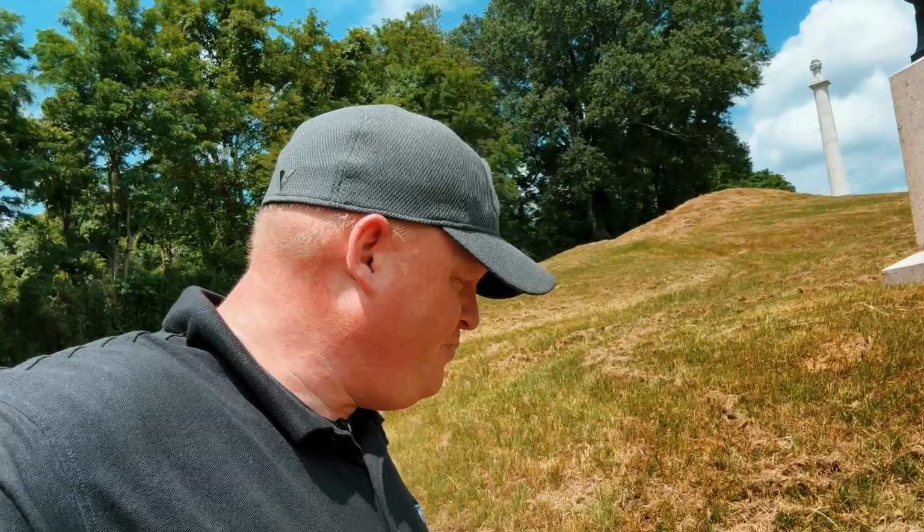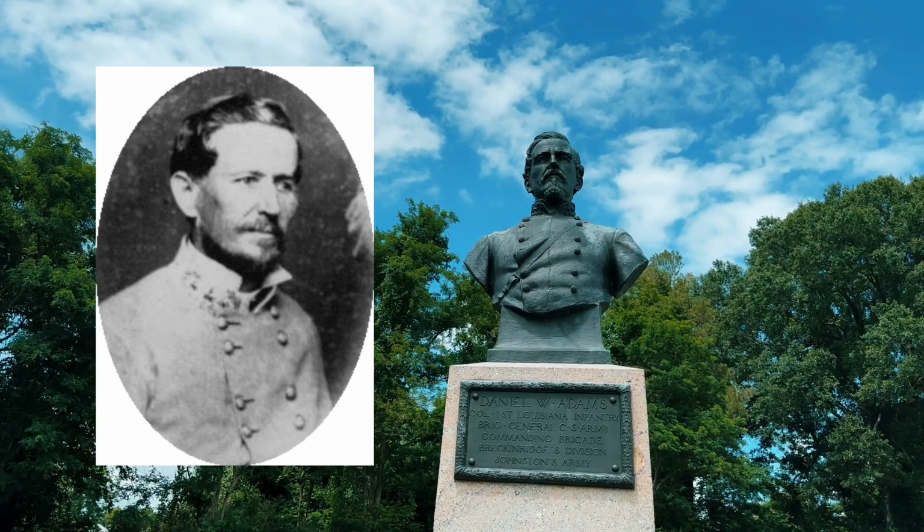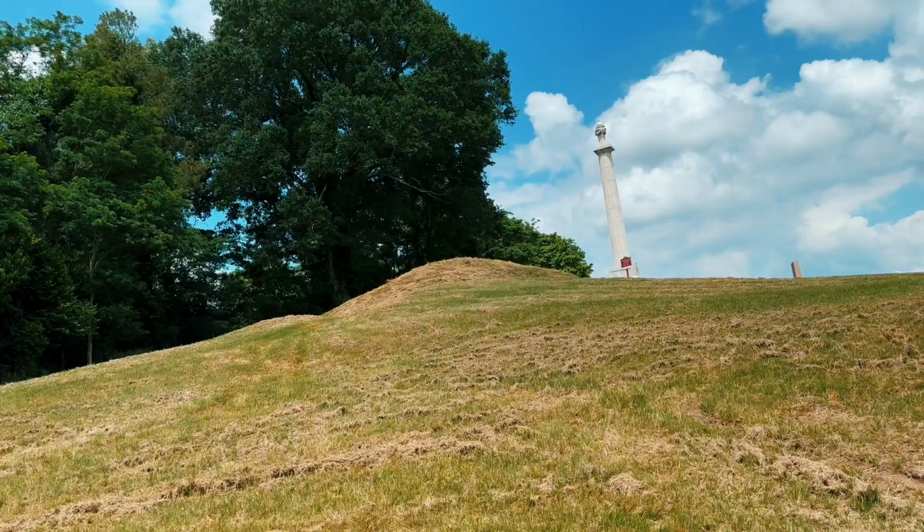Anyway, we're going to continue on. And we're headed up here to the top of the Great Redoubt. This is a bust of General Daniel W. Adams of the 1st Louisiana Infantry. He was commanding a brigade in Breckinridge's Division, Johnston's Army. And he was in this location with Louisiana men.